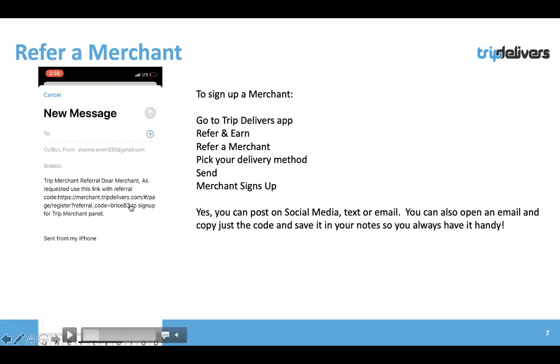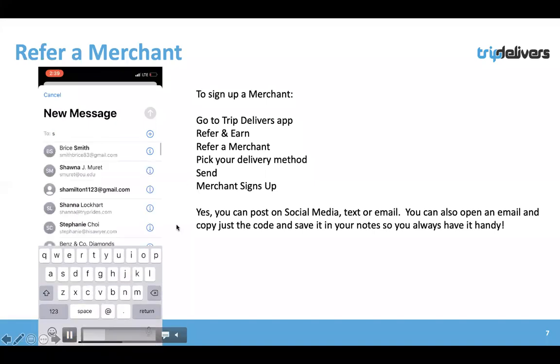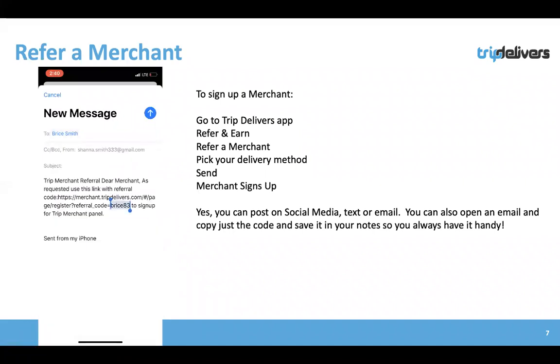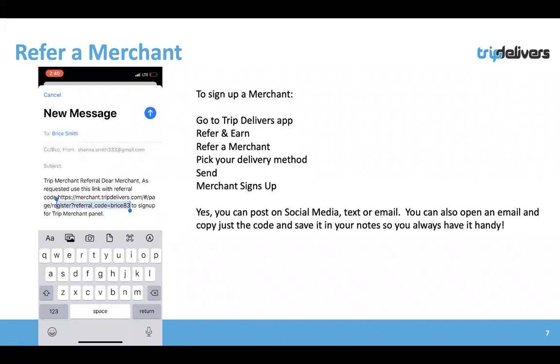Now, if you see, my link obviously starts right here with the HTTPS, and it ends with my referral code. So personally, I am going to send it, but I'm also going to copy this code and leave it in my notes in my phone so that I always have it very easily accessible. I can text message it to anyone. I can email it to anyone. And then it's handy and you always have it.